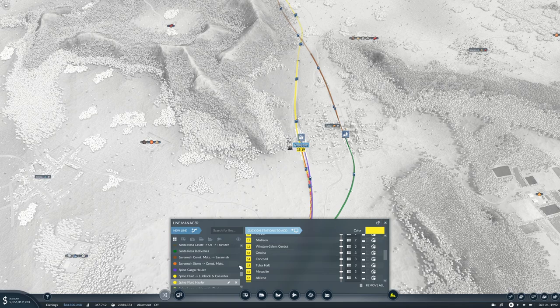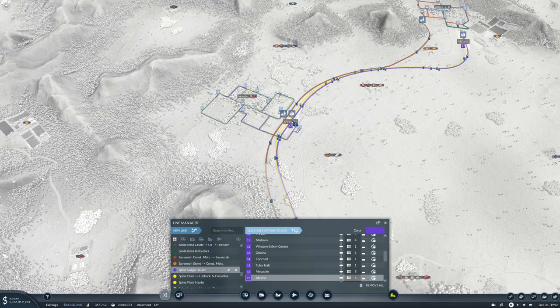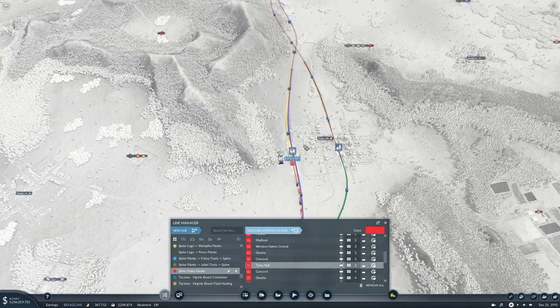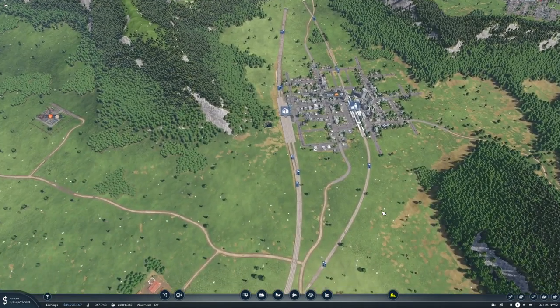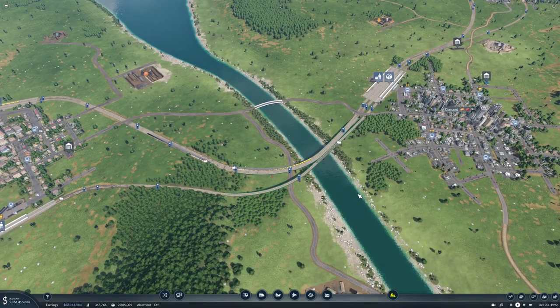And there are no warnings. Then we have the Spine Cargo Hauler after Tulsa Halt. Go to Mesquite, Abilene, Mesquite, Tulsa Halt. And then we have the Spine Steak Hauler after Tulsa Halt. Go to Mesquite, Abilene, Mesquite, Tulsa Halt. And that should solve that. Okay.